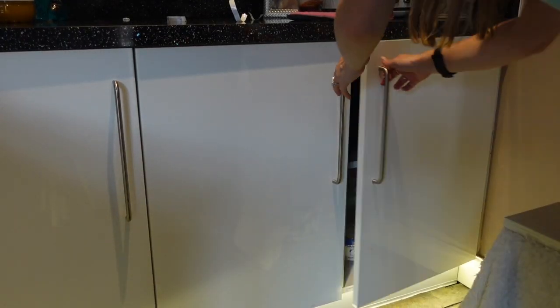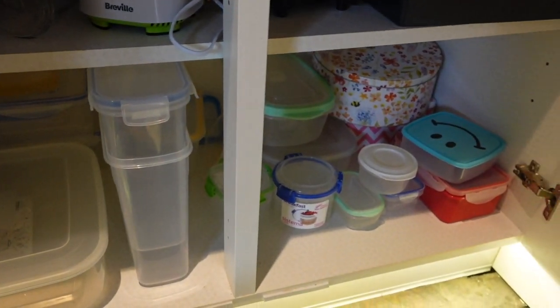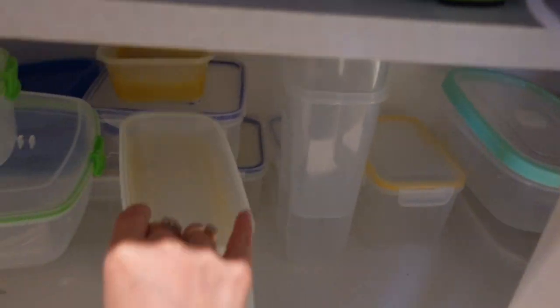Now moving on to what I think is the cupboard of doom in many people's kitchens, which is where I keep my Tupperware. So it actually wasn't too bad today because I have recently organised it, but I just wanted to move it around a little bit more and just make it look a tad better.